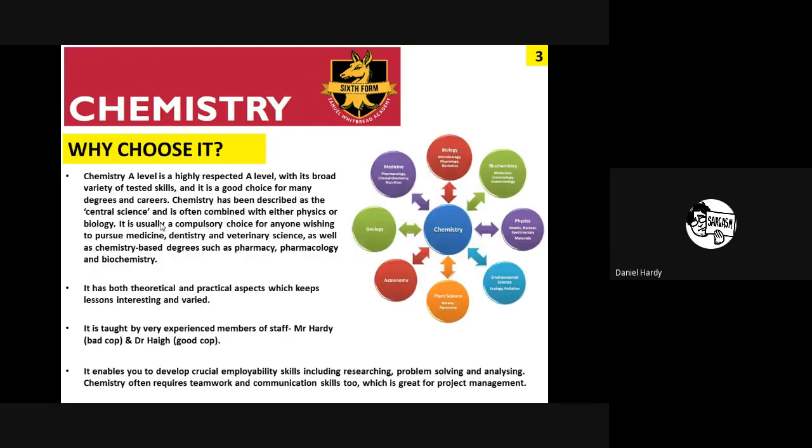Slide 3, why should you choose it? So if you wish to pursue medicine, dentistry or veterinary science, it's compulsory. You have to have done this A-level in order to be allowed onto that degree course. It's also a very highly respected A-level, in that universities look at A-level chemistry as one of the top subjects and therefore give you more kudos, as it were. It has theoretical and practical aspects, which keeps lessons interesting and varied. It's taught by 2 experienced members of staff, myself and Dr. Haig, and it also gives you a lot of transferable skills: communication, teamwork, and great project management.